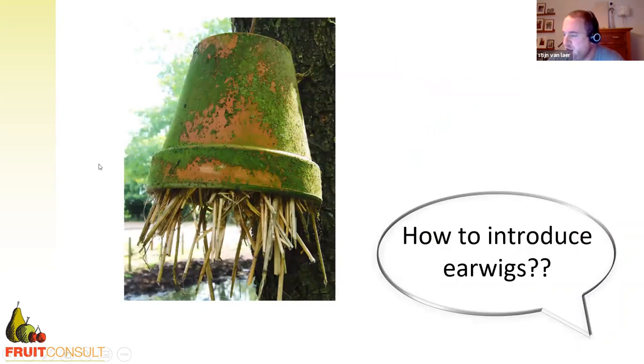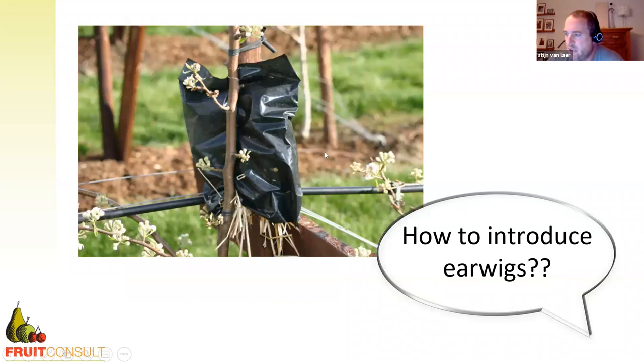How should you introduce earwigs? I think this is something you probably also know. It's a bit old fashioned. You can do it cheaper. You can also have bags with straw inside. It's really not for introducing, but to give them, in young orchards, the opportunity to find somewhere to shelter during the day, because they are night active.